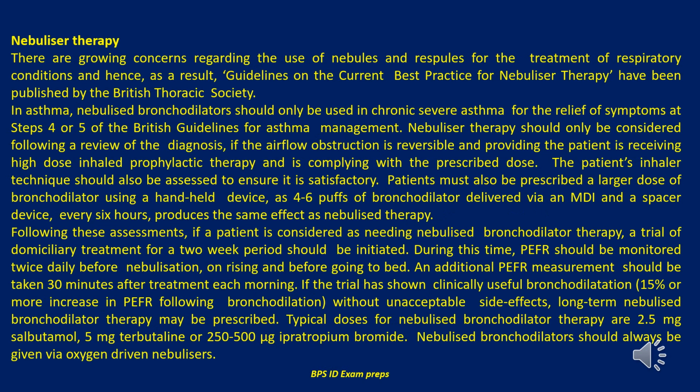We will now discuss nebulizer therapy. There are growing concerns regarding the use of nebules and respules for the treatment of respiratory conditions, and as a result, guidelines on the current best practice for nebulizer therapy have been published by the British Thoracic Society. In asthma, nebulized bronchodilators should only be used in chronic severe asthma for the relief of symptoms at steps 4 or 5 of the British Guidelines for Asthma Management.